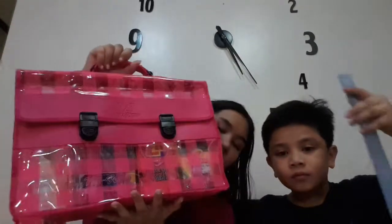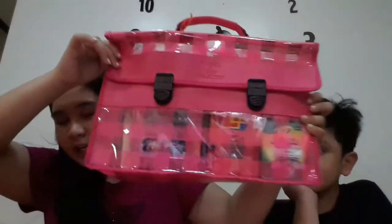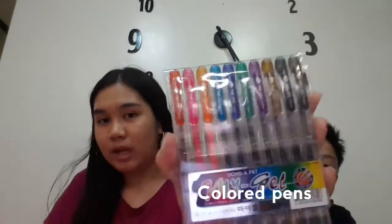So for my items naman, medyo konti lang din. Pero I got this parang case na pwede malagyan ng mga documents and all that. I got one in color pink, from National Bookstore of course, and let's see what's inside. You open this, ito yung makikita mo. I bought color pens dahil pag mga mag-art. Tapos this Dong A My Gel pen. Incomplete, lahat ng colors, nandyan. I bought this for 199 pesos, and this one is 89 pesos and 75 centavos, from National Bookstore.